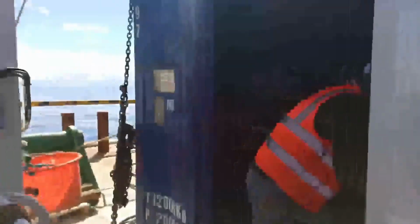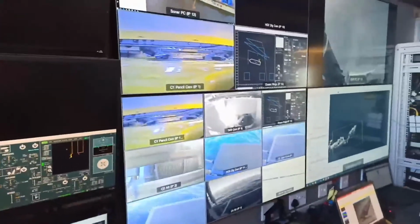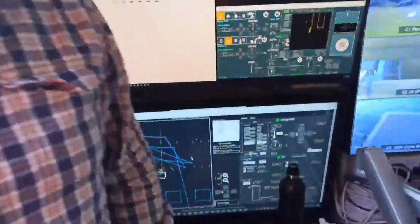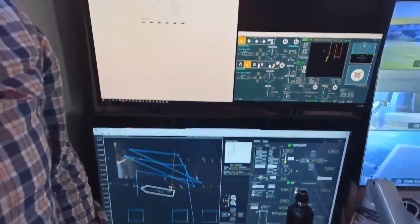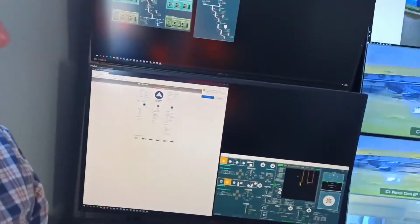So I'll just show you the cabin that we have. So these are all the ROV pilots and scientists and whatnot. So this is our ROV control shack. These are all our live feeds from the ROV. This is the UL control system. So this is what we call ocean rings, and this is what we developed in-house to be able to accurately control the ROV subsea.